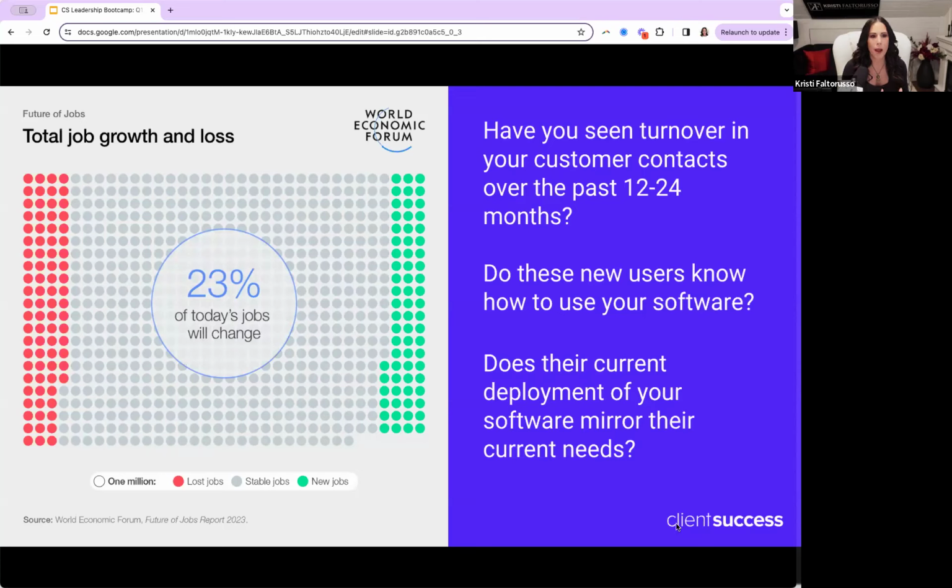Now, the reason why I thought this was an interesting snapshot and something I wanted to share with you is that, as we think about all the work we need to do to train and enable and help our customers, we've got some realities to face. Let's talk about what those realities are. First, it's likely that you have seen turnover across your customer base over the past 12 to 24 months. If you haven't, you're probably just not paying close enough attention.